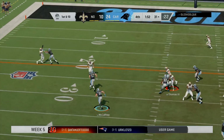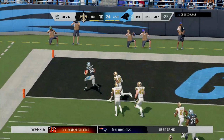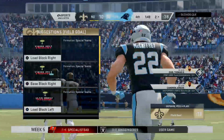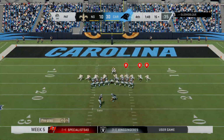Trying to get to the outside. This is McCaffrey. McCaffrey with a first down and more. Touchdown, Carolina! Christian McCaffrey, his 3rd touchdown now on the year. And the Panthers, they widen their lead.